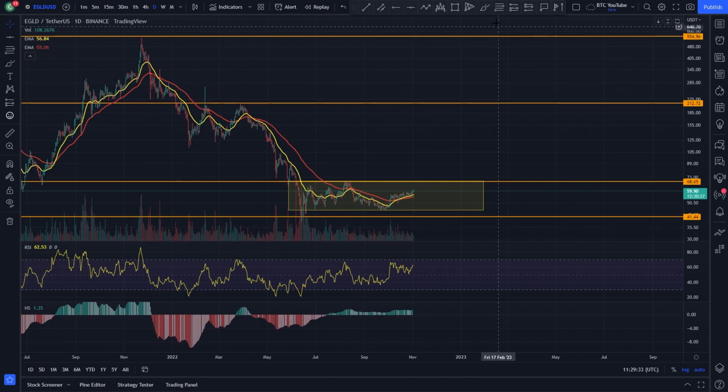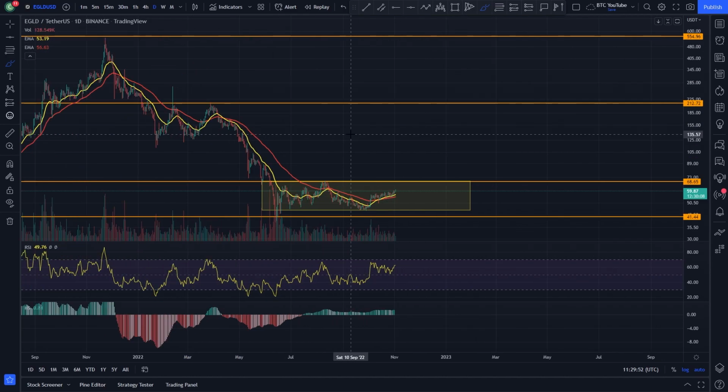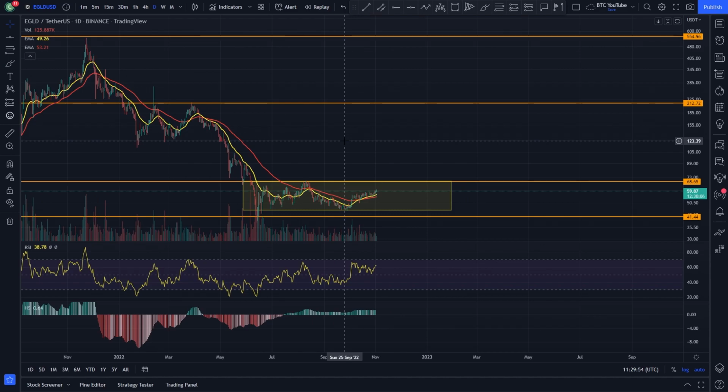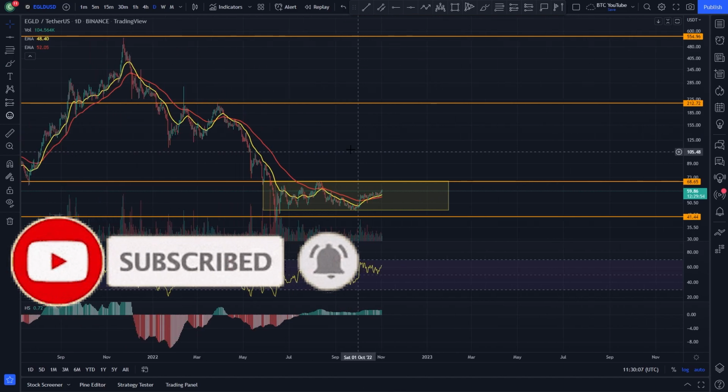Interestingly enough, the EMAs have actually been flipped for Elrond, and it has reconquered both of them as support so far, which is pretty interesting in our opinion. You can see here as well, the last time that we flipped bullish on our EMAs was here, where we had a fake out to the upside, consolidating, and then we did roll over again. But considering most altcoins roll over around 90-95% in bear markets before they have a bounce to the upside, you'd say realistically that Elrond is getting towards the bottom of its rollover in our opinion.